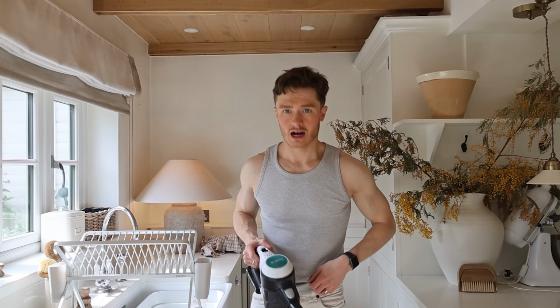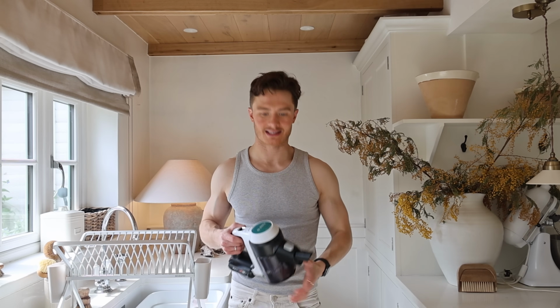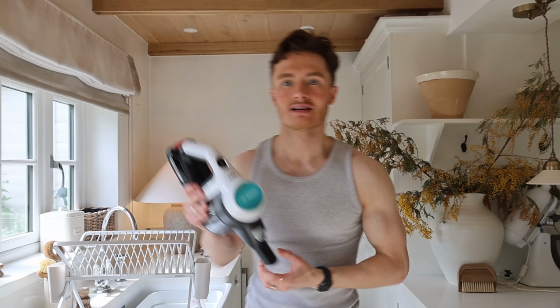Okay, I'm just about ready to vacuum and polish now. Sorry about the vest I'm wearing, but I had to take my jumper off because I was getting the cleaning sweat, so I don't know if anyone else gets that as well.